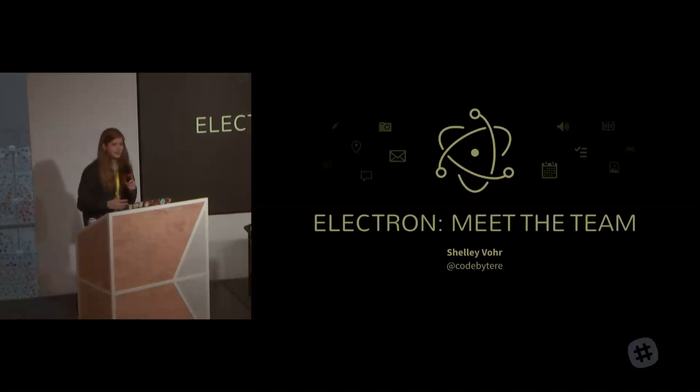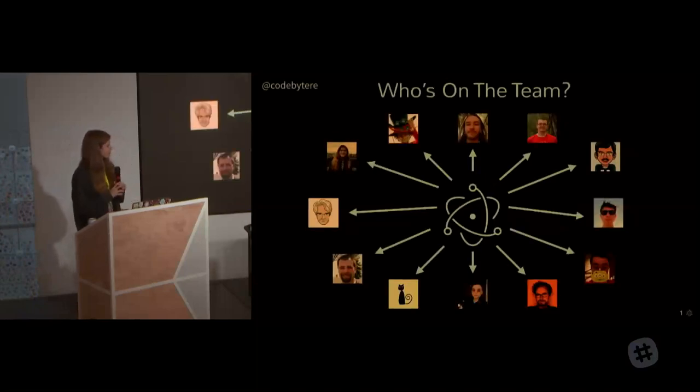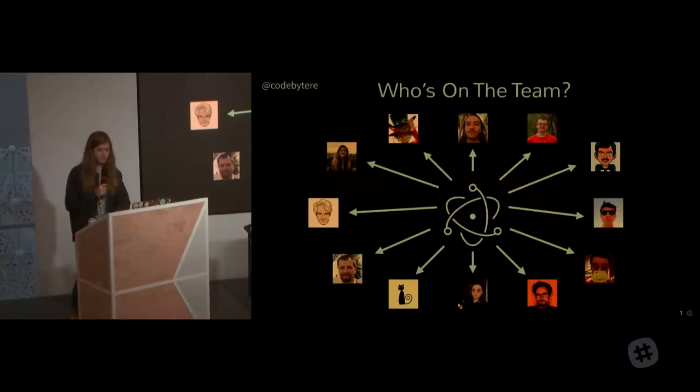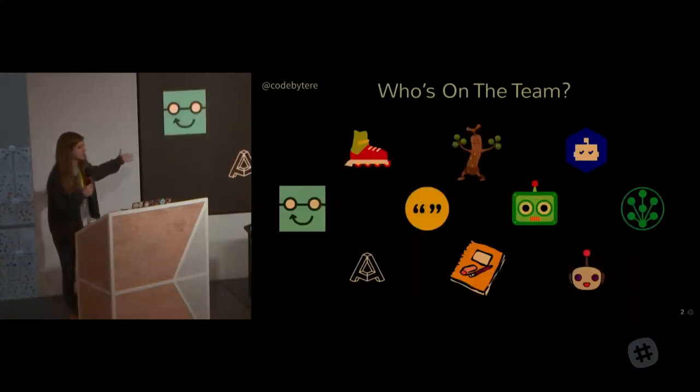Hello. Welcome, everybody. I'm excited to talk a little bit today about the Electron team. When you think of a software engineering team, this is probably what you think of: a bunch of people writing code. However, in the context of an ecosystem like Electron, this really isn't the end of the story. We really can't do any of the things that we do without these team members, bots.